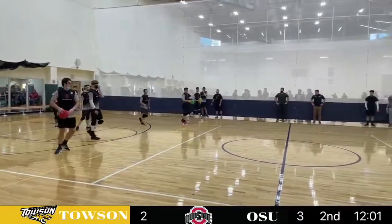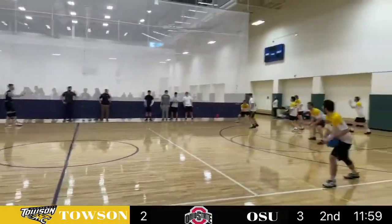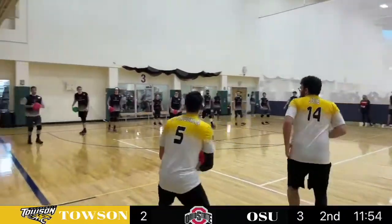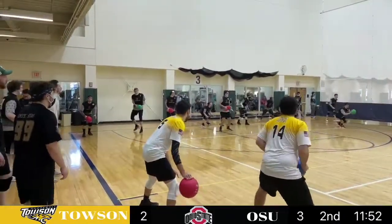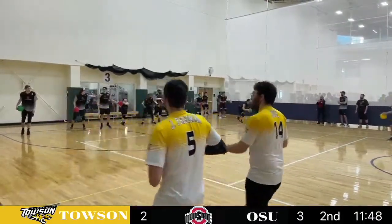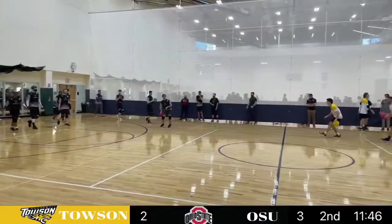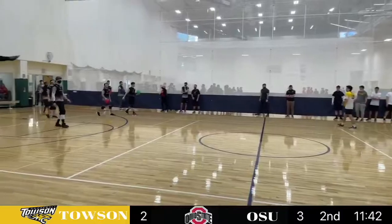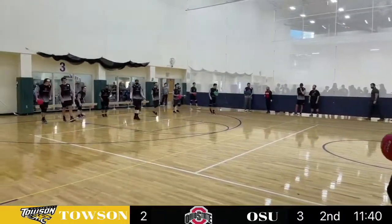Ryan and Ethan, 13 and 14. Well, actually, oh, drop catch. You have to catch that. That was a catchable ball. Nevertheless, that is a kill for Ethan. Oh, easy changeup. Easy money. Easy changeup. Number 10, Evan with that catch.